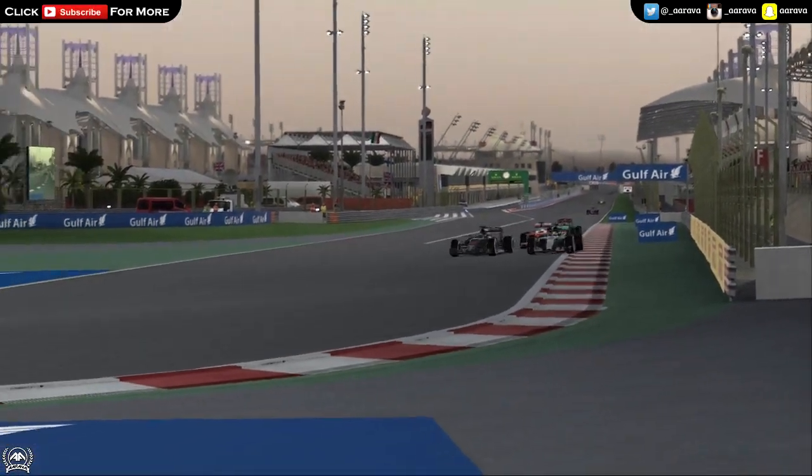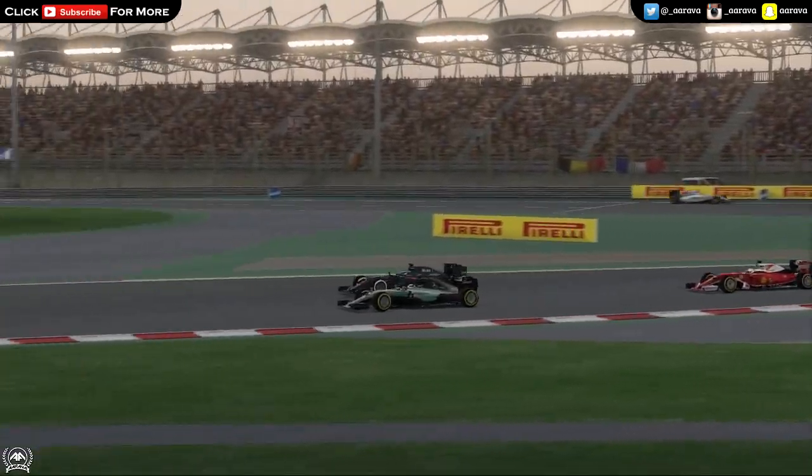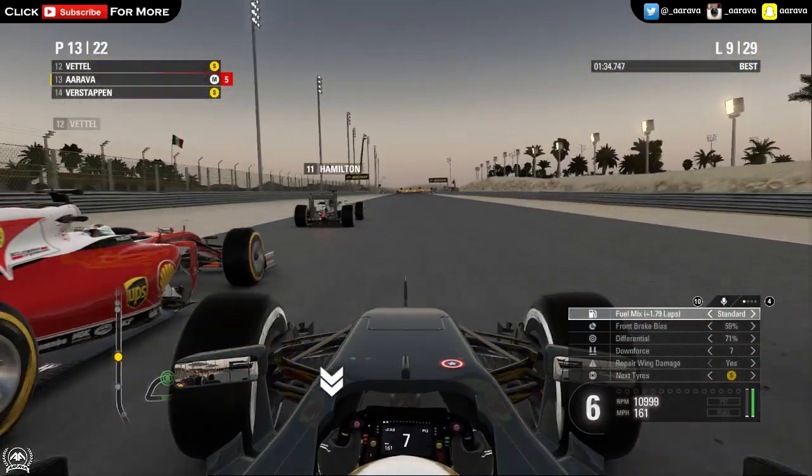We go into turn 1, we try and squeeze him out, but he actually keeps it round the outside and does really well to squeeze me out here, and he's going to put me onto the curbing, which will lose us momentum. And then here comes, I think, Sebastian Vettel. Yeah, Sebastian Vettel, and also Max Verstappen on the left-hand side.